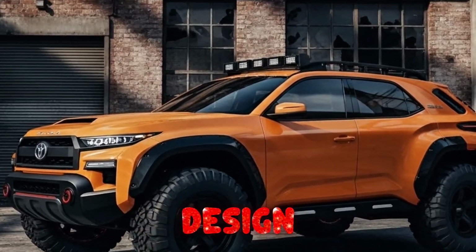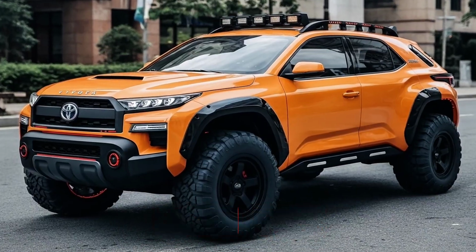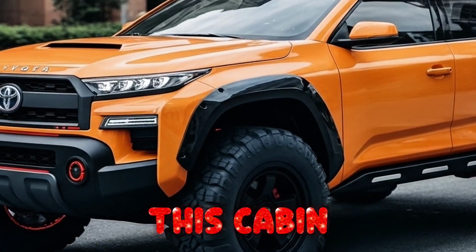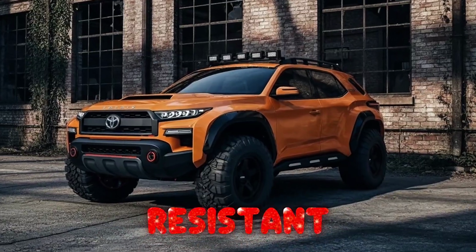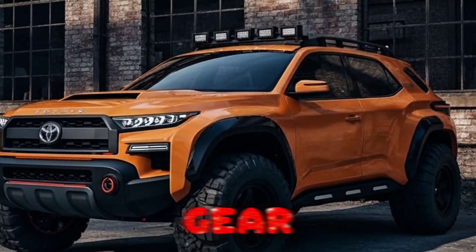The dashboard design blends retro inspiration with modern layout. Circular air vents echo the classic design, while durable rubberized materials and reinforced panels remind you this cabin is built for dirt, mud, and adventure. Many surfaces are scratch-resistant and easy to clean. You don't feel scared bringing sand, water, or gear inside.